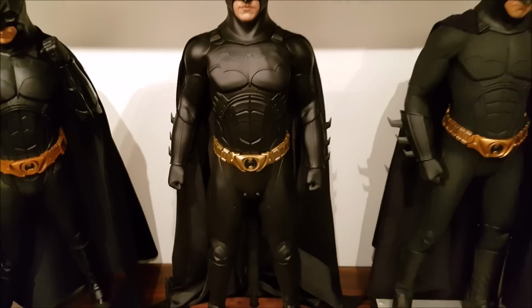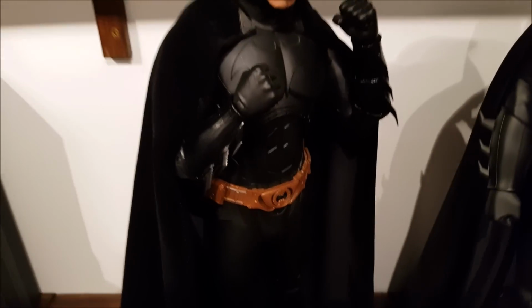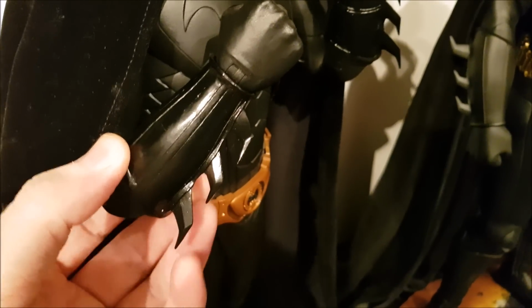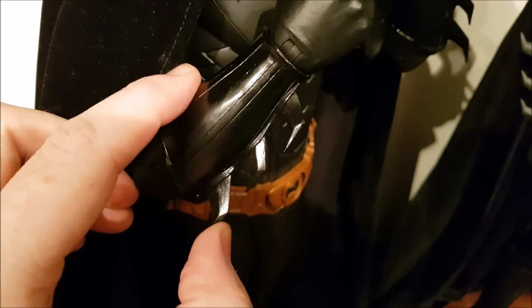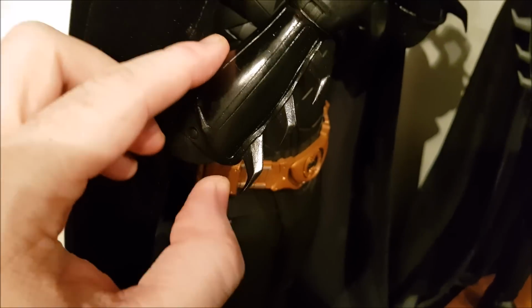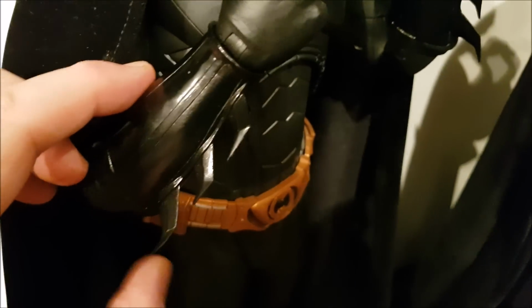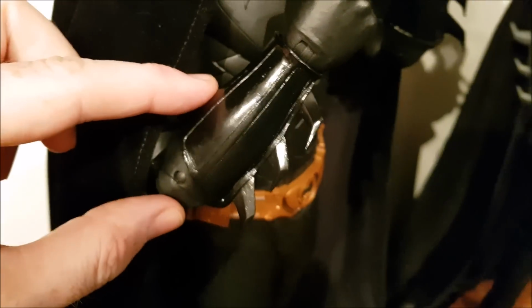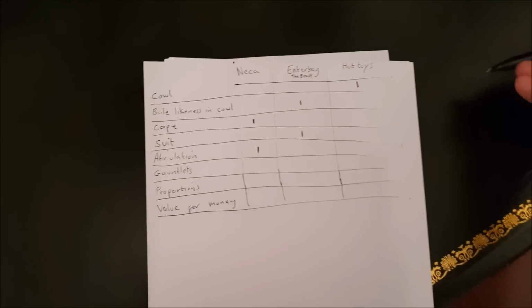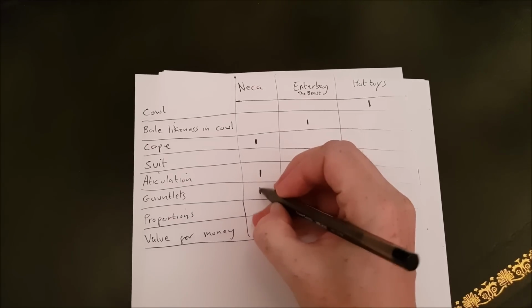So I'm actually going to give the gauntlets to NECA because they are as black and as shiny as they need to be. These are soft, but they're not as soft as the Interbay ones, and I don't think they're so soft that they'd ever start to warp and bend. They've always stayed straight for me, but they do look as they should look. So I've got to give it to NECA again. You probably didn't see all that coming, but you know, £100 figure versus high-end collectibles. The gauntlets go to NECA.